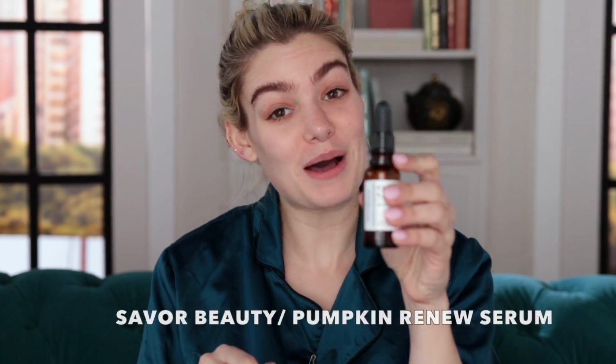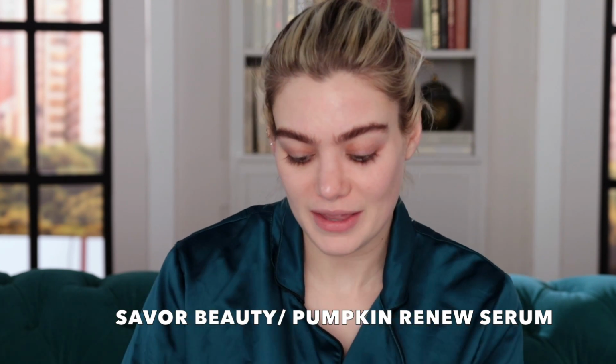SAVOR Beauty makes a pumpkin seed serum that helps brighten the skin. It's a beauty oil. Now, this is a really thick serum. If I had a thinner serum, a more water-like texture, I'd be using it under it. But I am dealing with a heavier serum, and since this is the next step in my routine for tonight's process, I am going here next. But if there was something thinner, I would do it before this step.